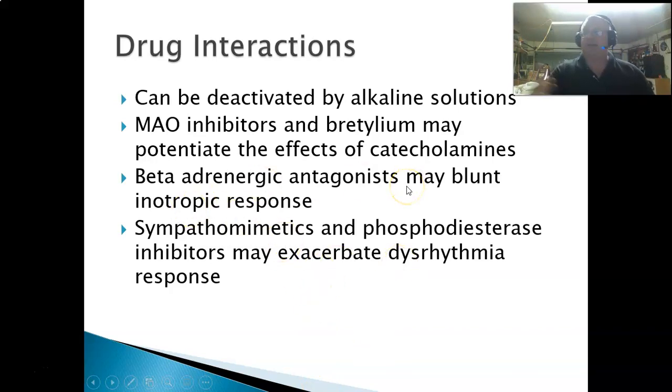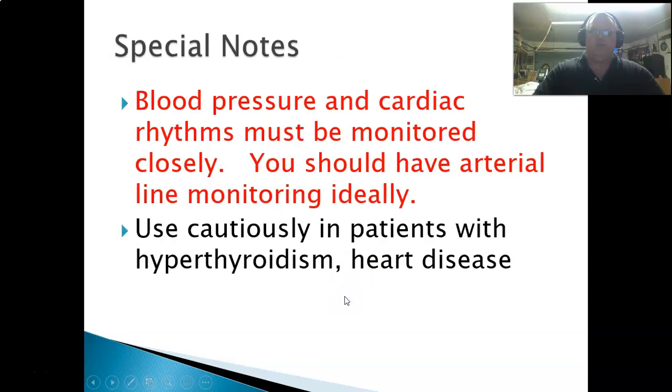Again, just like any other catecholamine, by the way, beta-adrenergic antagonists can blunt the inotropic responses. So again, most of the time, that's why I said you get very little squeeze effect because of it. And by the way, if you've got sympathomimetics and phosphodiesterase inhibitors, Viagra, they can exacerbate the dysrhythmia response. Okay, so you've got to be careful if they've been on the old blue pill, because again, it can cause problems.